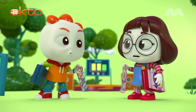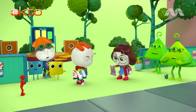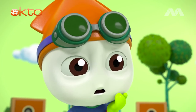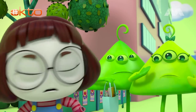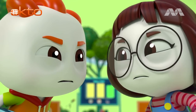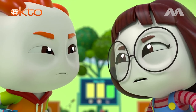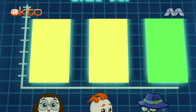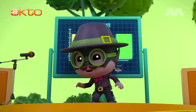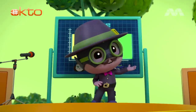Idea is going to win. My idea is much better than yours. See what you did? Me? You started it. More candy for everyone! I get all the coins and the treasure!